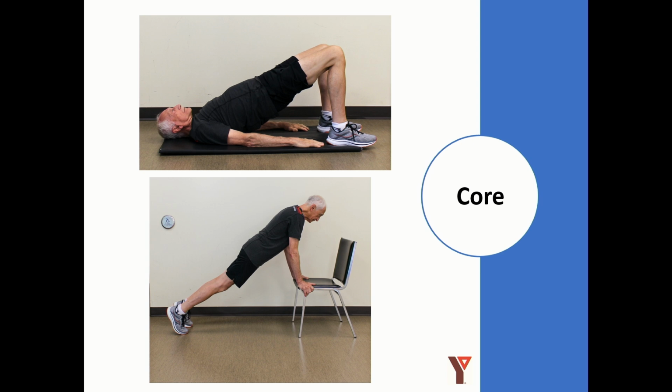And did you notice that all of these can be performed with minimal equipment? Let's give Crystal a hand. Way to go, Crystal.